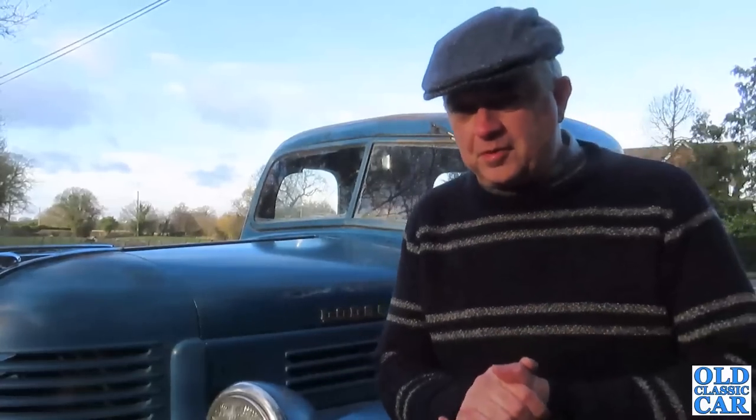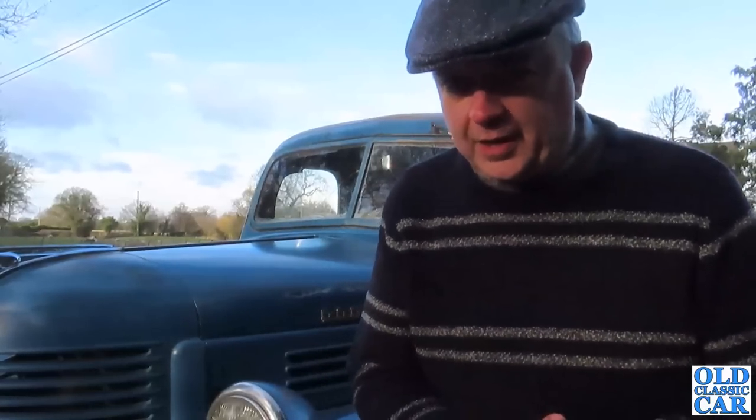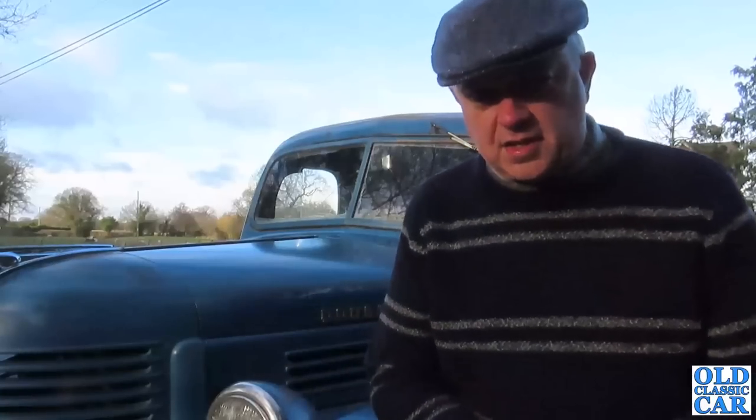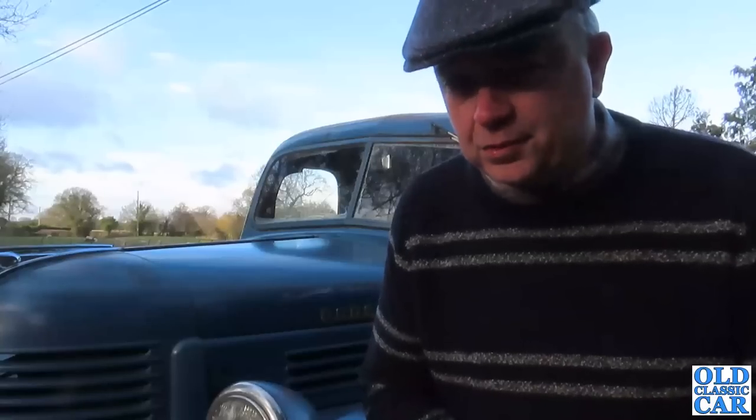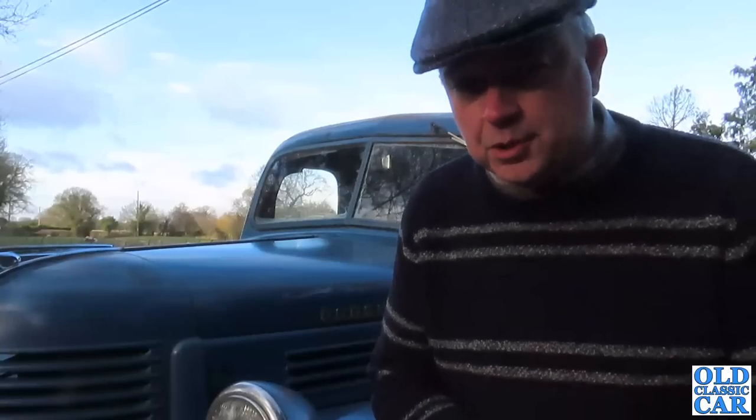Now, I did mention in a previous video that there was a new arrival, and here it is. We'll have a closer look in a minute so you can see it properly, but it is a 1947 Dodge half-ton pickup truck.